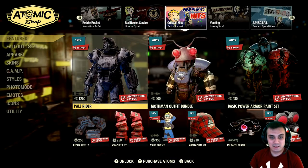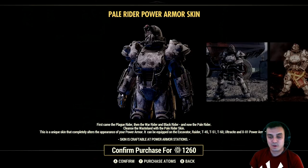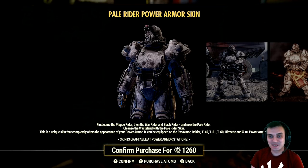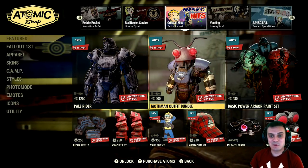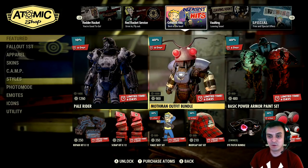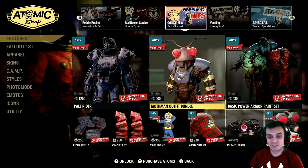Then we got the Pale Rider. There we go. One of the four Rider Power Armor skins. I moved away from Power Armor, by the way, because with Unyielding Weapon Weight Reduction, I'm working on my new build now. As soon as I'm done, I'm gonna upload it. It's a really nice one. You can have fun playing and just forget about stash management.